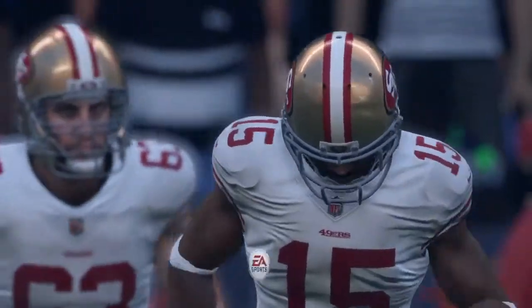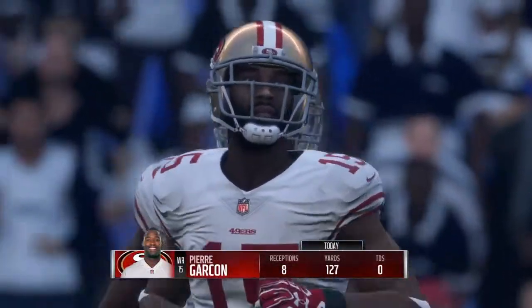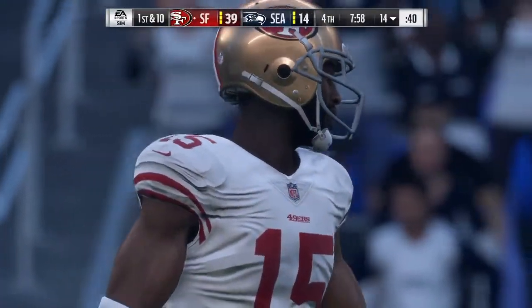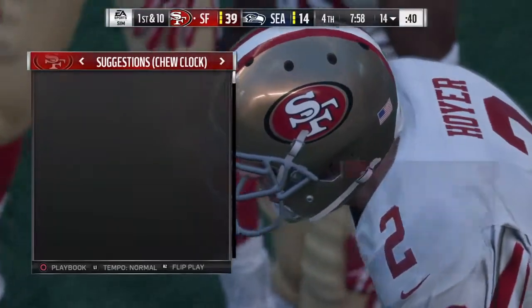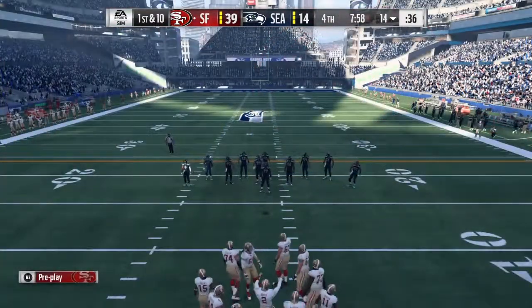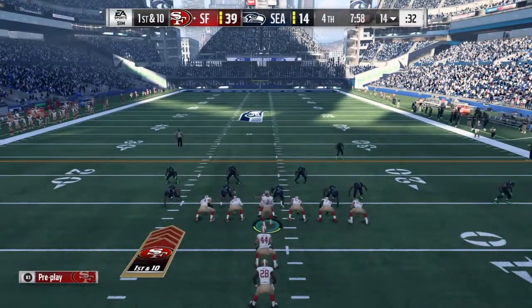Yet again, Pierre Garçon and company gearing up to take the field. And we get a peek at the kind of game he's having. It's been a good game. 8 catches now, Charles. Everyone likes to spread the ball around. They want a lot of people to catch it and touch it, get a lot of guys involved. But sometimes when you have the hot hand or a person who is just really taking care of business in their part of the field, you have to keep going back to them.